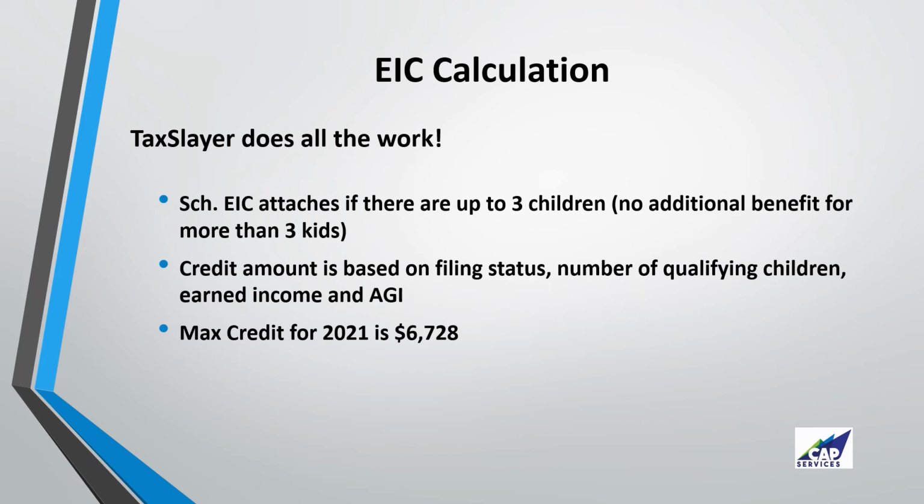TaxSlayer does all the work for us. It is based on filing status, number of qualifying children, earned income, and adjusted gross income. The maximum amount of the credit for tax year 2021 is $6,728. Schedule EIC attaches if there are up to 3 children. No additional benefit is paid for more than 3 kids.